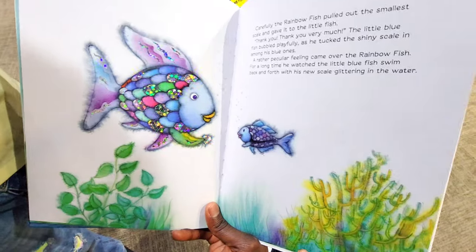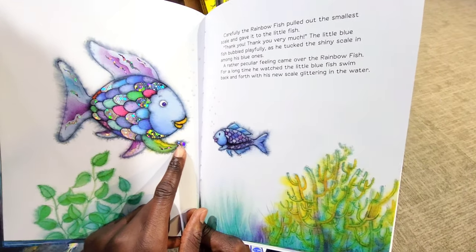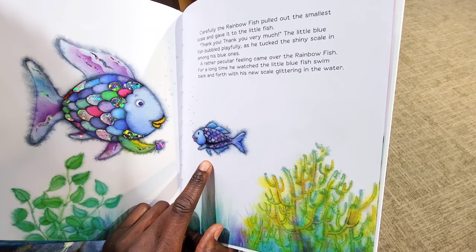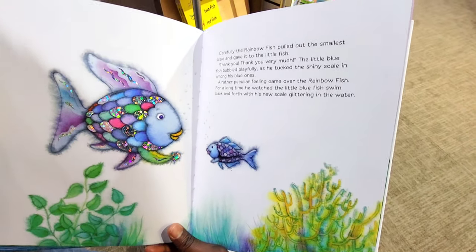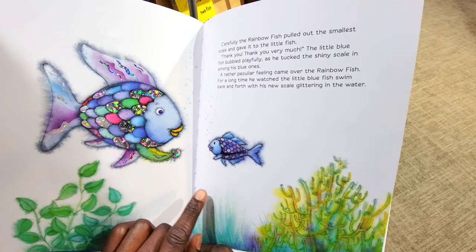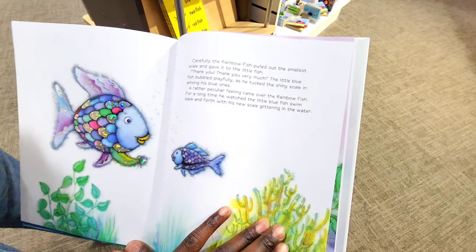Carefully, the Rainbow Fish pulled out the smallest scale and gave it to the little fish. Thank you very much, the little blue fish bubbled playfully. He tucked the shiny scale in among his blue ones. A rather peculiar feeling came over the Rainbow Fish. For a long time, he watched the little blue fish swim back and forth with his shiny new scale in the water.